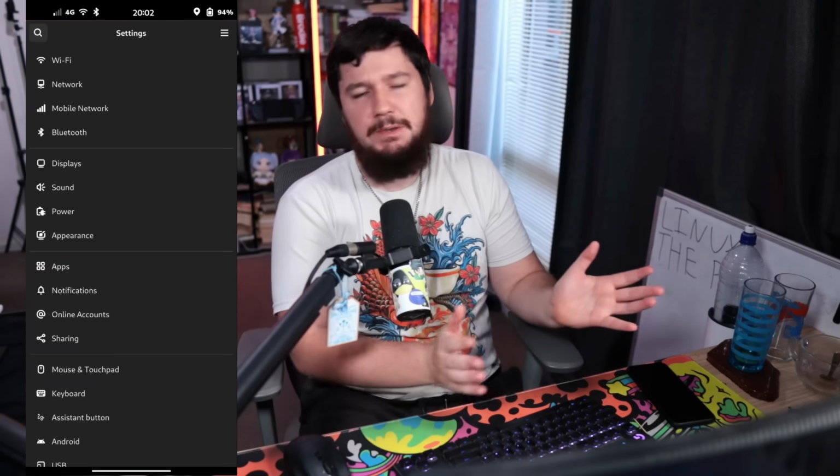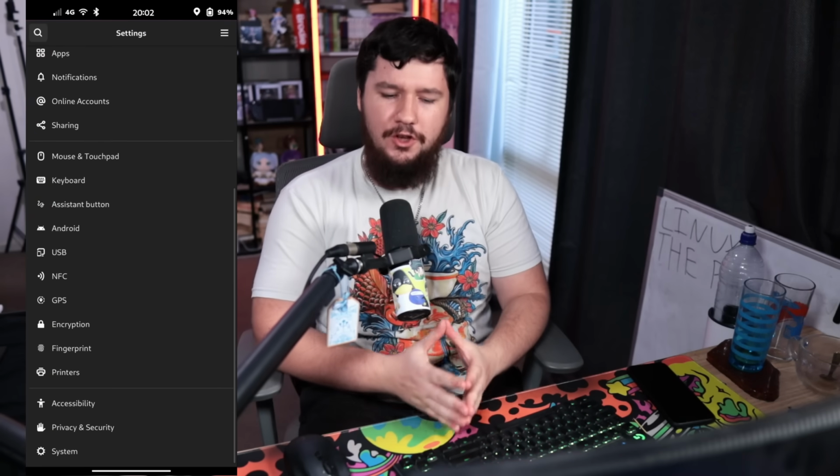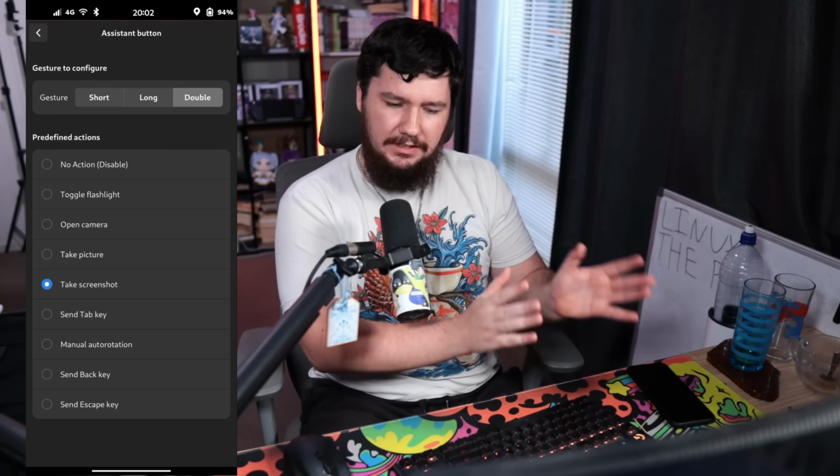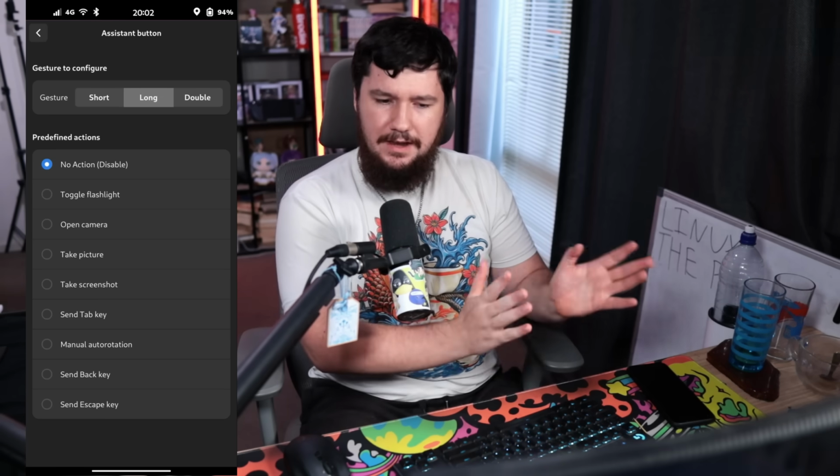So on the left-hand side of the device, there is this random little brown button. This is known as the assistant button. Basically, it can be remapped to anything you want. So, if you want to have a back button, basically one of the bindings needs to be the back button. If there is a different way to approach this, I'm not sure what it would be.